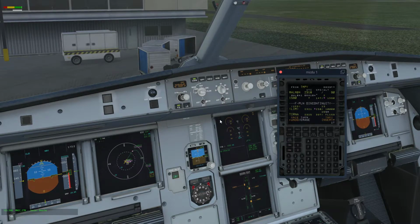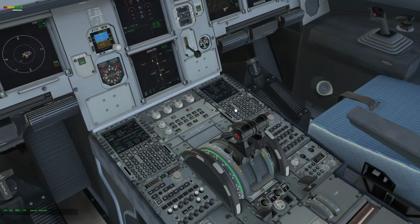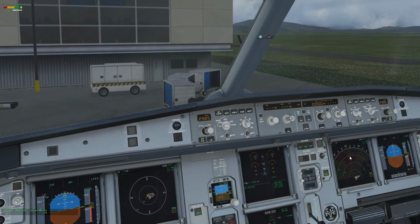Alright, that looks good. And that's showing now 157, and 158 is what we had planned. Squawk code now is 5661. Let's get that in here. And flight level 190 is our initial altitude.